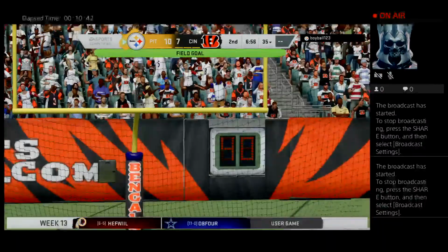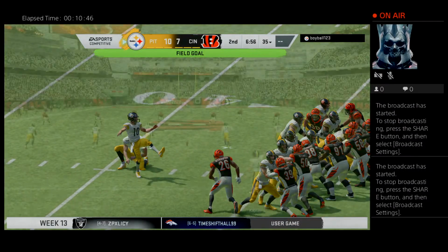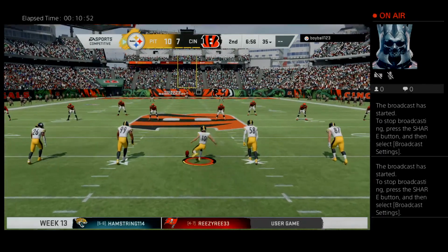And his kick is good. Didn't hit it all that well, but he got enough on it to put it through. And they take the lead here now at 10-7. So a good kick there. They put the bow tie on it with 3 points.